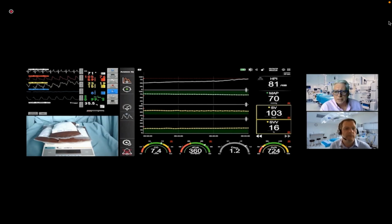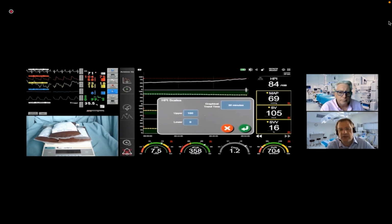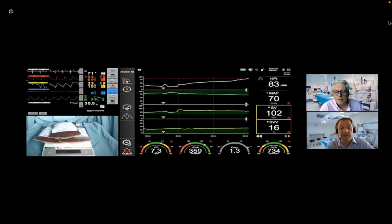Absolutely. Now, the HPI, Simon, is just hitting the red line there. What does that mean? So the red line is 85, Monty, and that is the threshold that historically we've used to start initiating treatment, because the positive predictive value at that point is very high. Once you get over 85, almost all patients will become hypotensive in the near future.